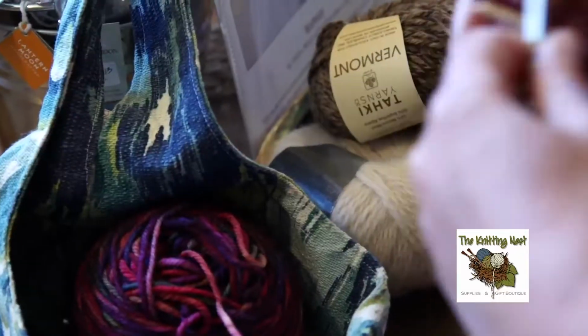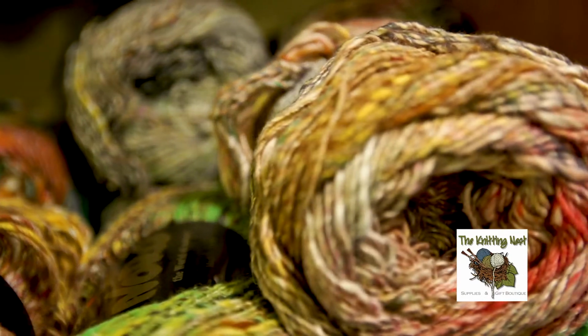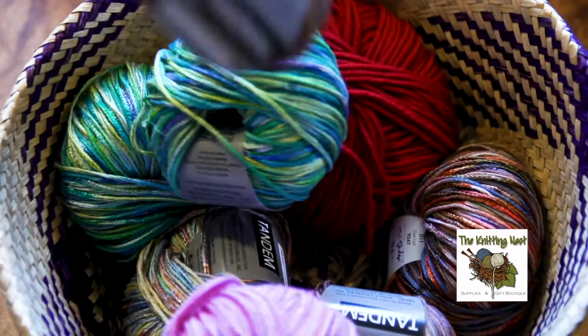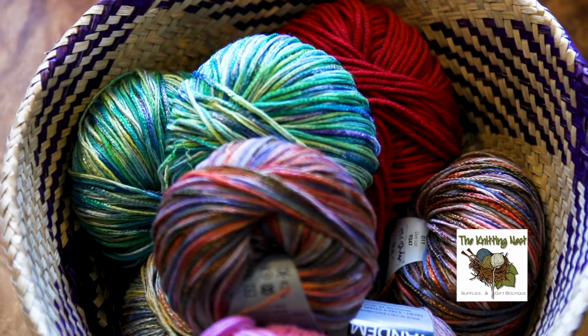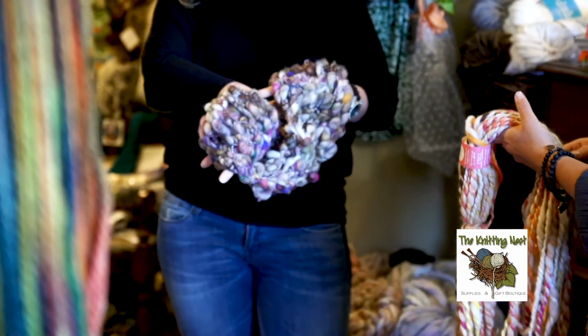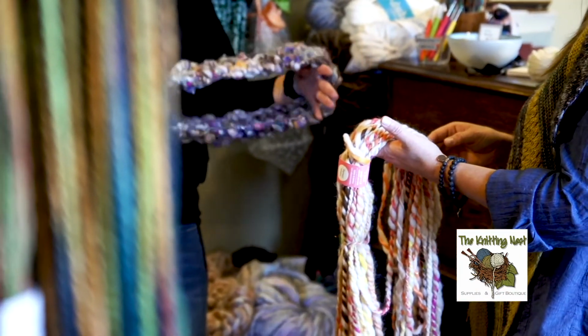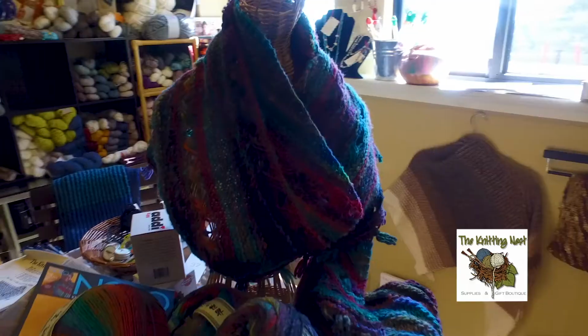I carry everything from merino wools to alpacas and cashmere, silk, cottons, and of course, your manufactured fibers for machine washable wear. I love the hand painted, I love the hand dyed, the hand spun, all those that give so much character to your project. And then of course I have the more consistent fibers and spinning for your garments and things that you might want a little bit more consistency with.